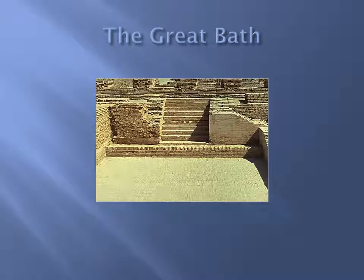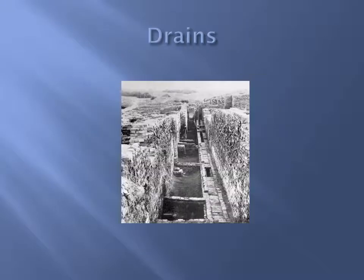This is Ancient Indus for Rise of Civilization, Part 2, and this is a picture of the Great Bath that was found in Mohenjo-Daro. So what you're looking at is the floor of the bath with the stairs, and we'll see another picture of it soon. Here are some of the drains that were used. So again, this is very state-of-the-art.